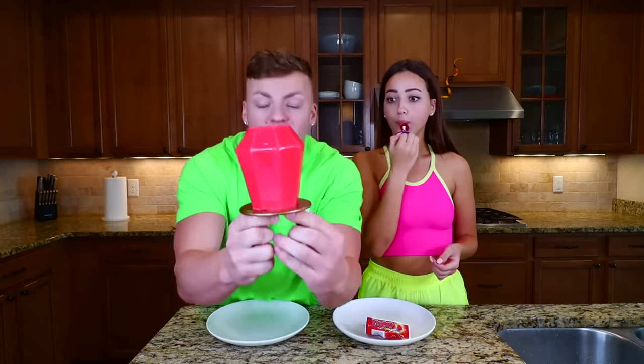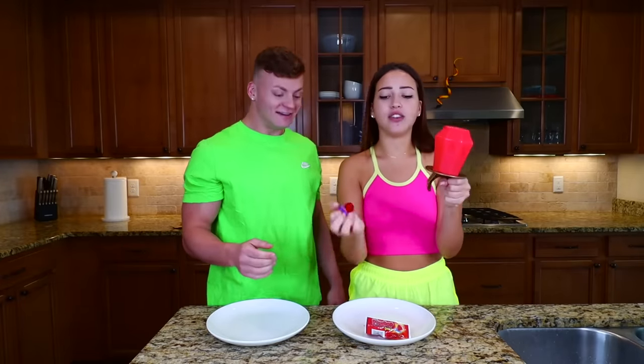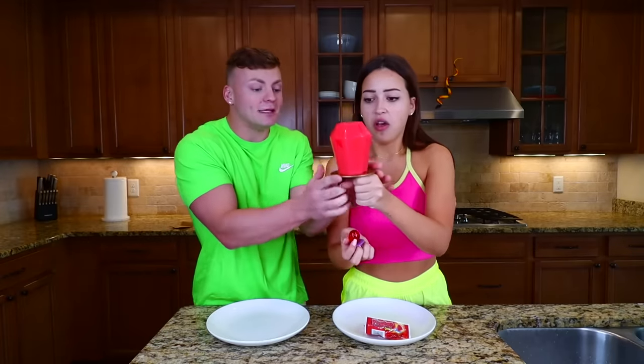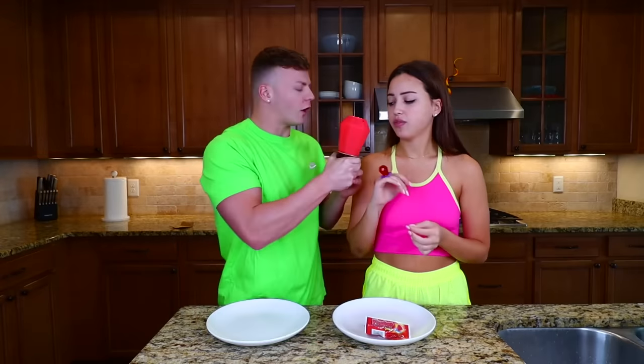Like, literally, you have like this much ring pop and I have this giant thing. This is literally so heavy. Feel it. Is it that heavy? Literally, this is like so light. I don't even want to throw it. Don't break it, please. This is like the most giant thing I've ever seen in my entire life. I'm so jealous. It smells like a lot of strawberry, doesn't it?